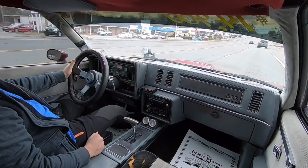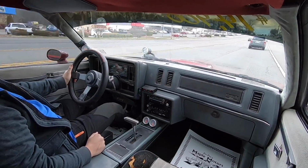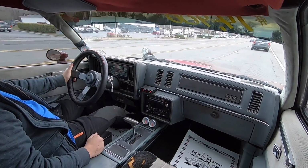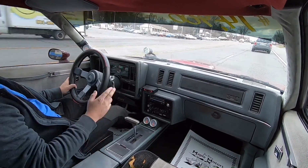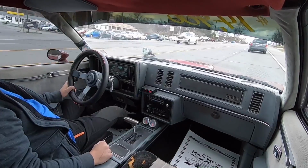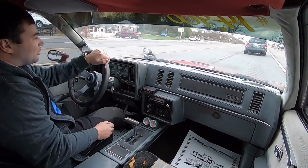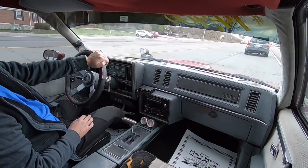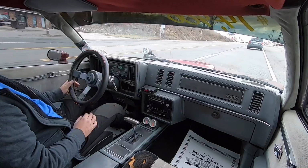Turbo sounds pretty good. Definitely need to stop and get some gas. It's saying E right now. You can hear that speedo cable going. Car's going straight down the road. Steering feels nice and tight. Nobody behind me. Brakes feel good.